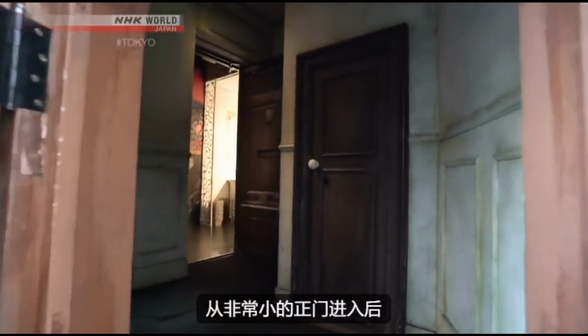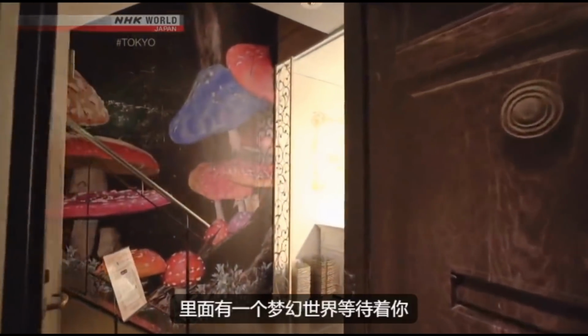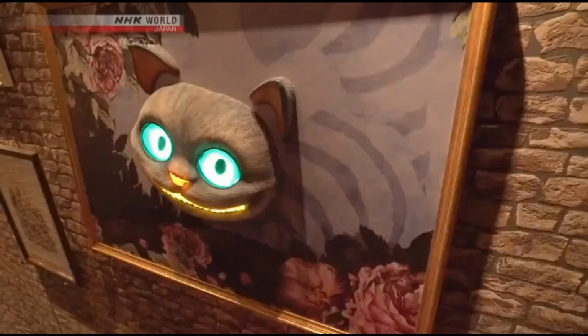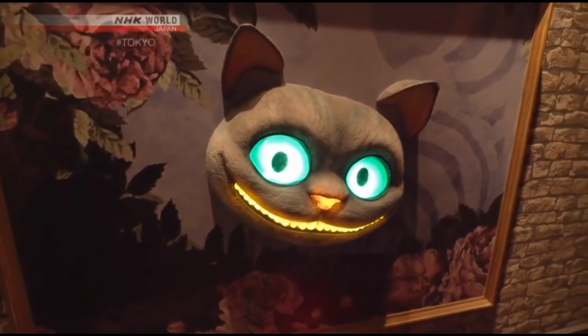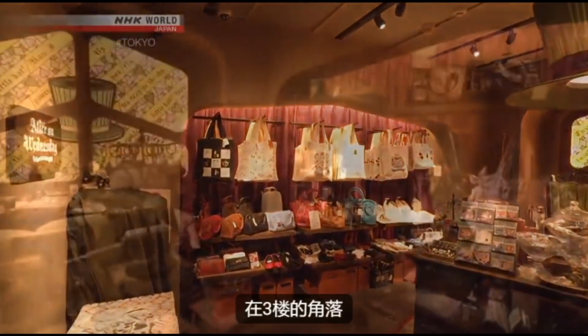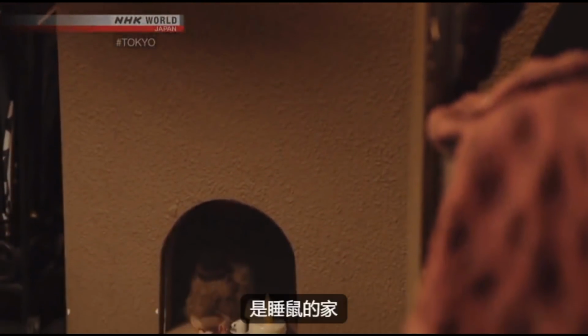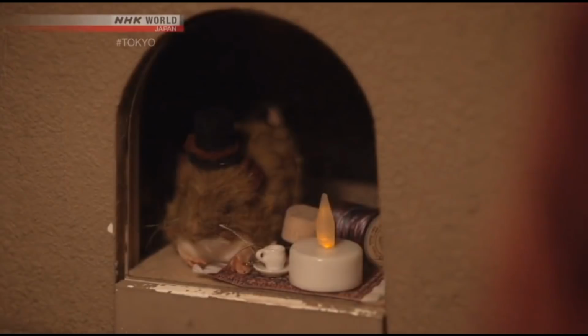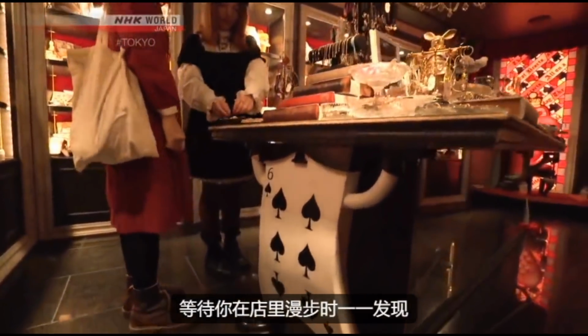After entering through the tiny doorway, you feel just like the shrunken Alice. A fantasy world also awaits inside. Climb the narrow staircase, and the mysteriously articulate Cheshire Cat appears. In a corner of the third floor, the Dormouse's house. There are 20 different Wonderland features to discover as you wander the building.